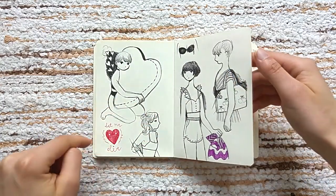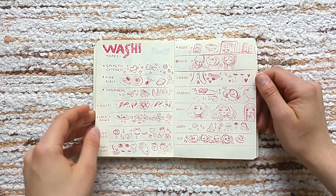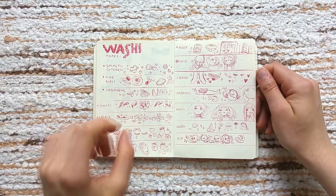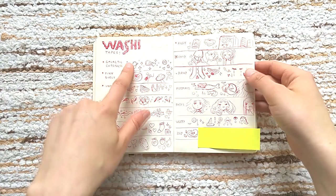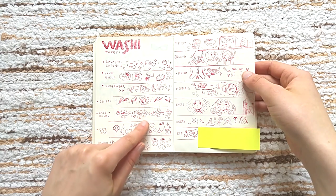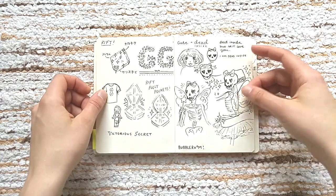Oh, wow, I just realized, that's quite negative. Some ideas for washi tapes, because I've wanted to make washi tapes for a long time, so I've gathered ideas for those. As you can see, there's some space-themed ones, some cute girls, underwear. It just goes from cute to weird, and yeah, that's how I roll.